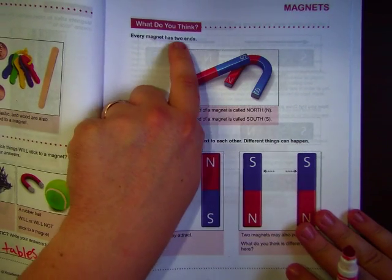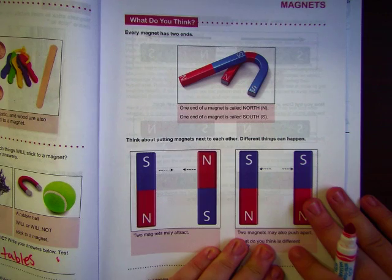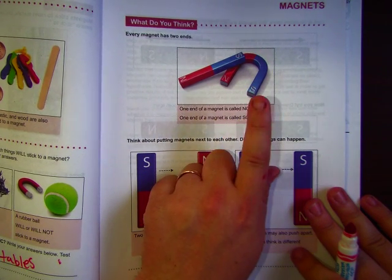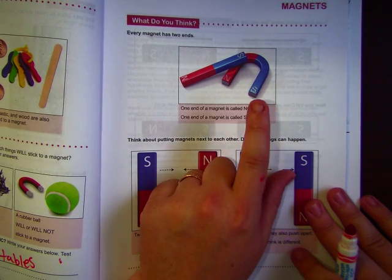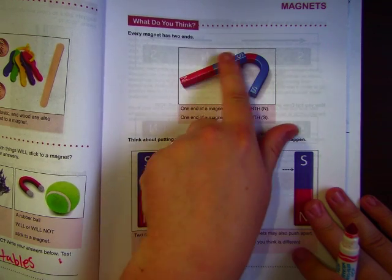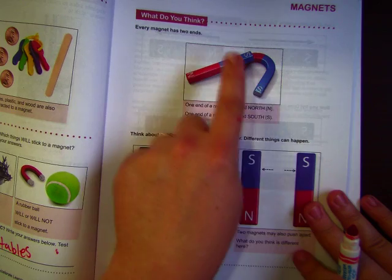Every magnet has two ends. Those we call its poles. They have two poles or two ends. One end of the magnet is called north. That's the north pole of the magnet. One end of the magnet is called south. It's the south pole of the magnet. Okay. You see how this one's straight across? One is north and the other south. This one is bent so that they're on the same side. North, south.